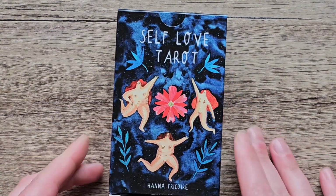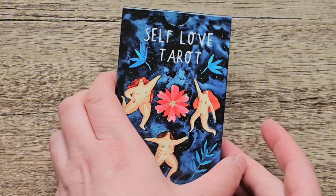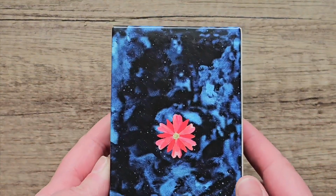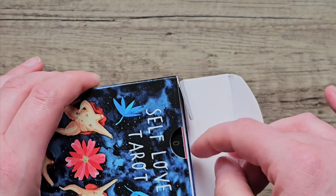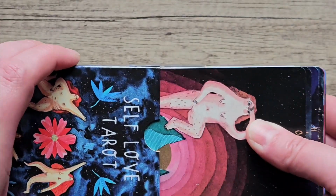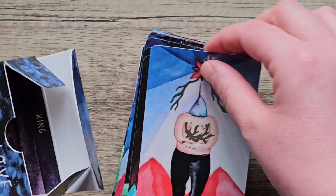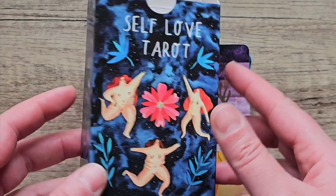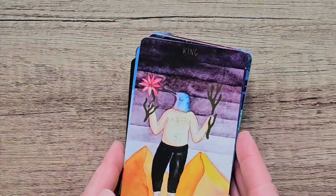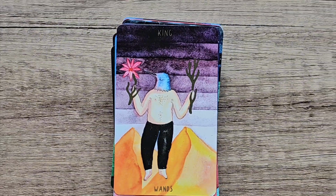Another deck I own is the Self-Love Tarot by Hannah Tricor. I bought this quite a long time ago, originally off their website, which is from another country, but you can get it more available now. I'm not sure if this is different to decks that people have now, but this was one of the first printings of it, so I don't know how many runs this has had, but I've had this quite a long time. So I really love the art style on this one.